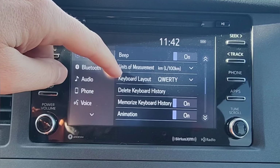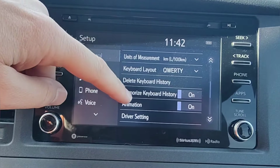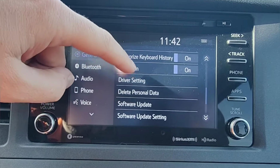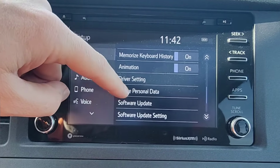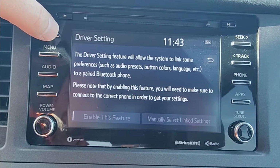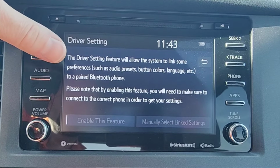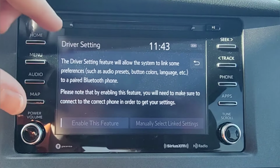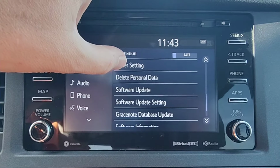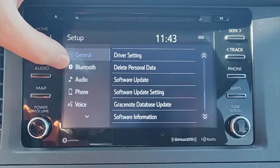Your units of measurement, so kilometers per liter or liters per 100 kilometers. You can even delete keyboard history. Interesting. Different animations that you can enable and disable. Driver setting, let's have a look at that here. Driver setting will allow the system to link some preferences such as audio presets, button colors, language, etc. to a paired Bluetooth phone. So when you connect your phone, it'll actually change this system depending on how you've set it. So that's pretty cool.